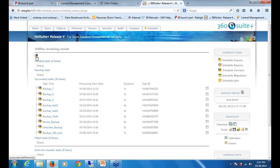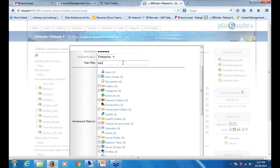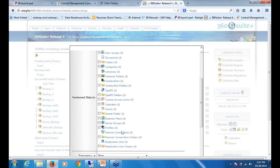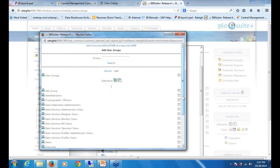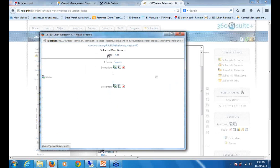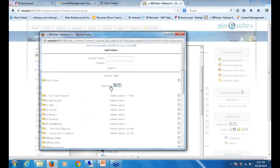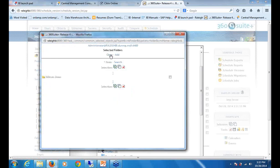So I go into the Schedule versions and I click on this plus icon, and then it opens up a window to create a backup task. So I say backup 9, I create a backup set. I can select any of these resources on the server. If I select all these checkboxes, this would be like a full BI server backup. But for now, let me select a couple of them. So I go into the user groups and I select a particular user group and say add. So I selected the demo user group and I go into folders and I select one folder out of it and I say add.